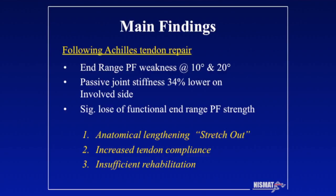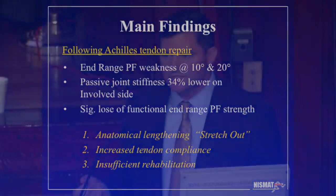Could it be increased tendon compliance, or could it be just our rehab just wasn't up to stuff? Maybe we weren't doing the right things. So we thought, like any study, how can we improve this? So we went back and we redid it again.